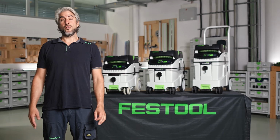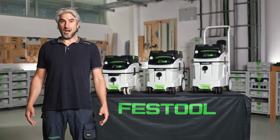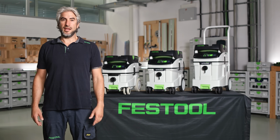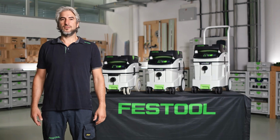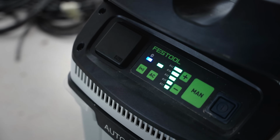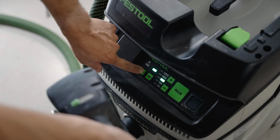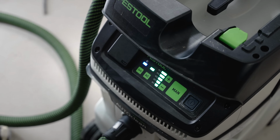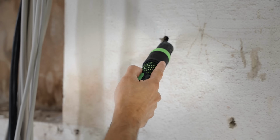And due to the high importance of this product group, it's now time to set new impulses. And this is exactly what we are doing, and we are launching the new CT26, 36 and 48 generation at the beginning of 2025. But what are the product highlights? Bluetooth as a standard, and the directly installed Bluetooth interface offers many possibilities. For example, the dust extractor can be started automatically by a Festool cordless tool or via remote control. And this is very convenient and saves the trip to the extractor, of course.